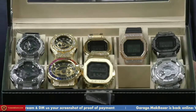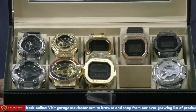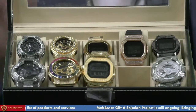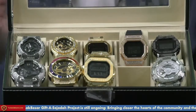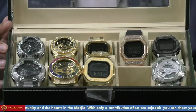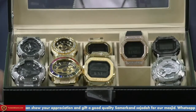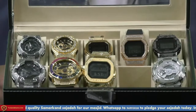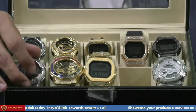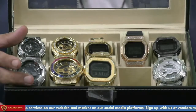Guys, I repeat the prices one more time. If you are wondering how much it is, our admin has already put it in the comment section earlier. If you have missed it, let me just go through it one by one. This is Baby G Silver. Baby G Silver is $288. This is G-Shock Silver Bumble. The G-Shock Silver Bumble is $338. These are couple watches, by the way.